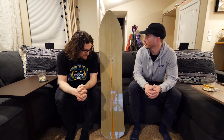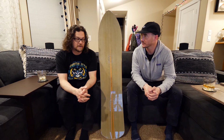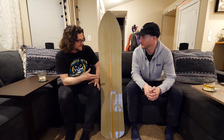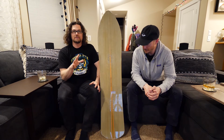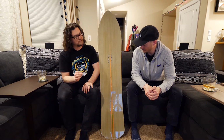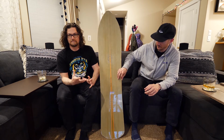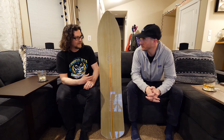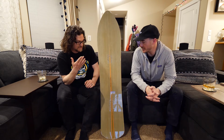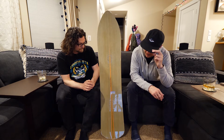And I had a buddy who rode the Chaser pretty much solely in powder, but had fun on groomers with it too. And this just feels like a mini Chaser. There's little tweaks here and there that a shaper would cringe at when I say that. But for the average rider, that's kind of what you and I felt, right? I didn't hate the board. It was fun. It was totally different than the boards I'd normally ride.